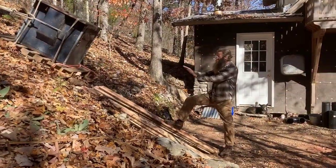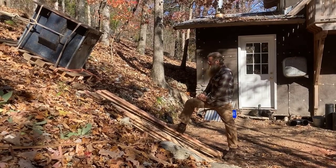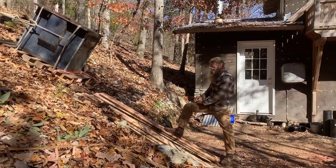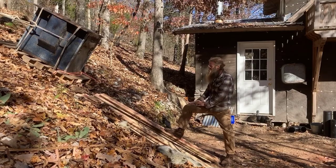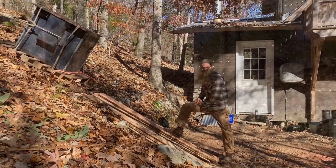Okay, so we have our temporary bridge built. They're a little bit flexible. Definitely a question mark on the strength there, but I think it's going to be pretty good because it's not ever really going to be concentrated in the middle. Let's go ahead and start maneuvering it out on here and see how it works out.